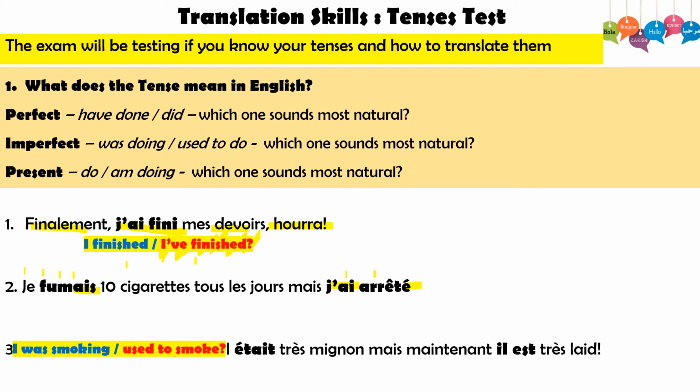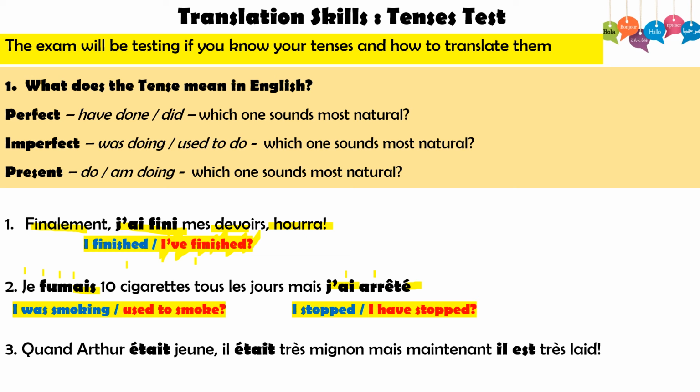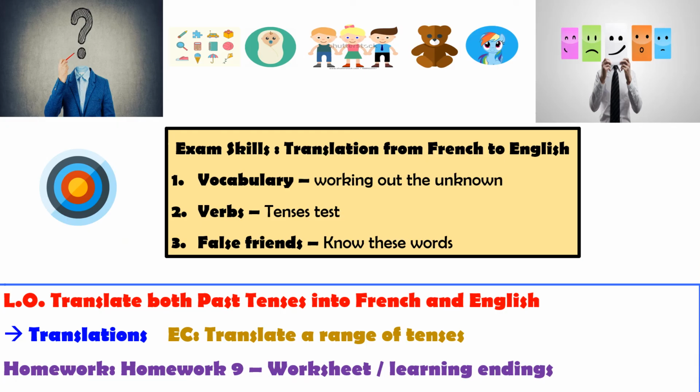One more example. Quand Arthur était jeune, il était très mignon, mais maintenant il est très laid. So this either says when Arthur was being young, he was being very cute, but now he is very ugly. Or when Arthur was young, he used to be very cute, but now he is very ugly. That, I think, would be the ideal translation. Do you see what I've done? You've got to make sure it sounds correct in English to get the marks.